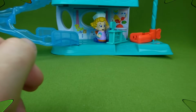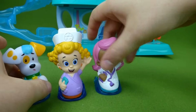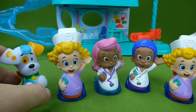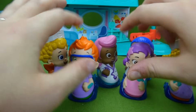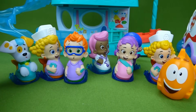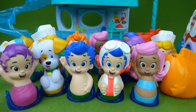Let's look at some of the other characters we have. Here is patient Bubble Puppy. And we've got Nurse Dima, Dr. Molly, Dr. Gobi. We have another Nurse Dima. And patient Nani, patient Una. There we go. We've got Mr. Grouper. We've got Happy Bubble Puppy. And Rescue Pilot Gil. So we've got a lot of different characters, and this isn't even all of them.